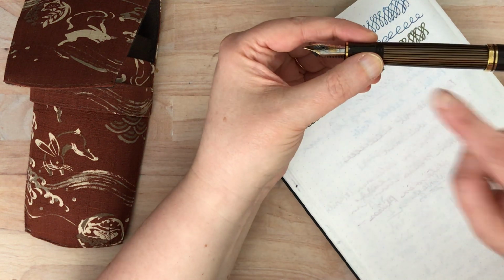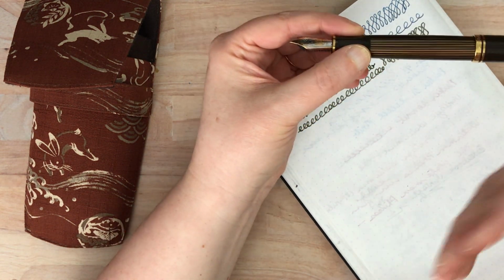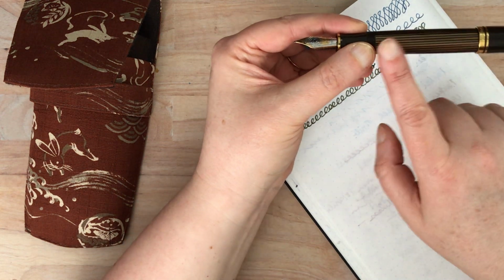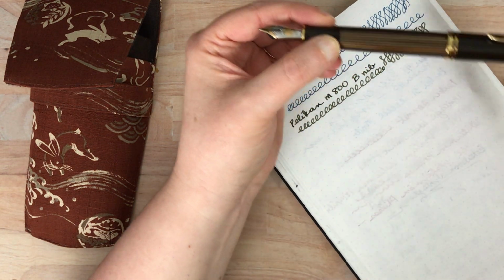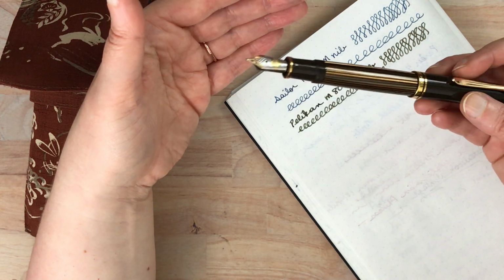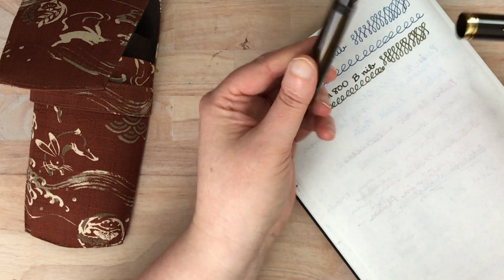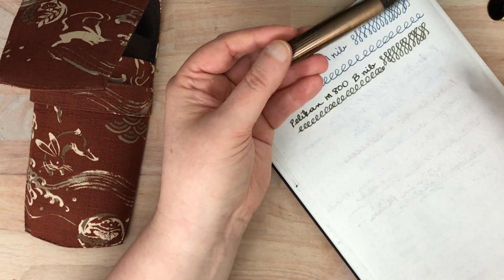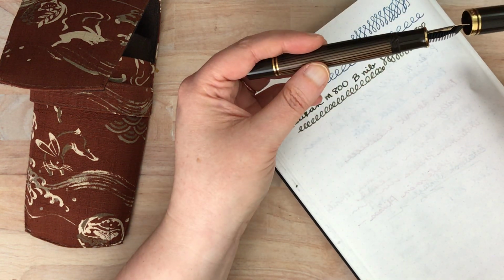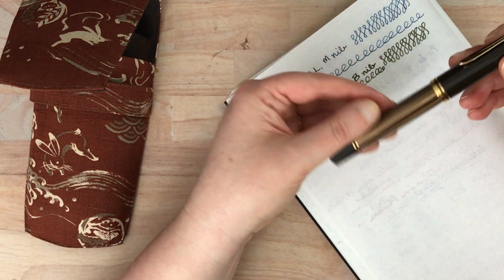But I assume you could put it up to a window or something where there's a lot of light coming through. You can see your ink level. But if you're just in sort of a darkly lit room, it's going to be hard for you to see your ink level. And that is a really minor thing. It has a great ink capacity, holds a ton. It's just an amazing pen.